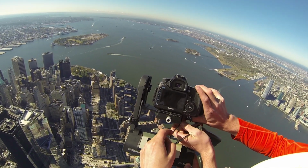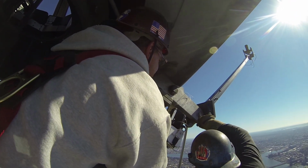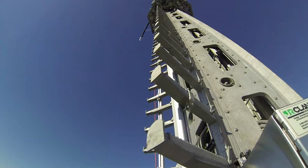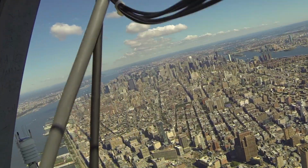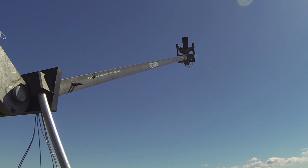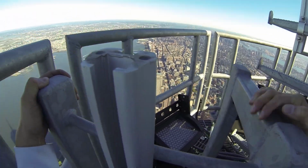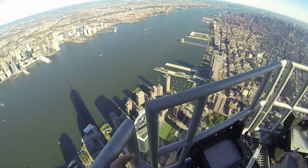In early 2013, we set off on a process to create a panoramic image from the tallest building in the Western Hemisphere. There were a number of trials and tribulations that we encountered along the way, and the process that ensued led us to create something that was much bigger than we had originally conceived.